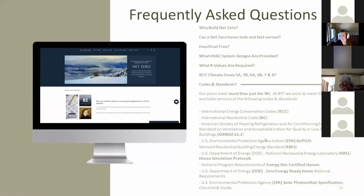Typically, when you buy a stock home plan, it's going to just meet the IRC, the International Residential Code. And it's really important. These net zero homes are actually meeting a lot more, or they should be meeting a lot more. So we put a bullet point here, and I won't make you guys all read those, but they're on our website if you're curious. Somewhere near the bottom is the DOE Zero Energy Ready Home Program, or Home National Requirements, rather. And within that, meeting Energy Star and I think the EPA Air Plus, those are all kind of entwined together. But make sure you ask these questions if you guys are building a net zero home.